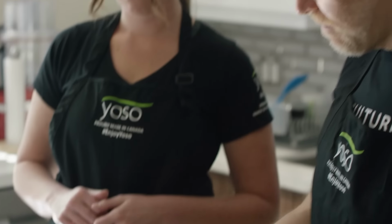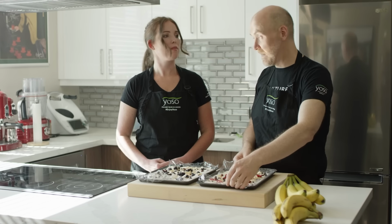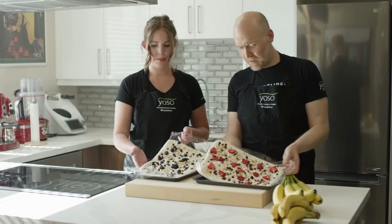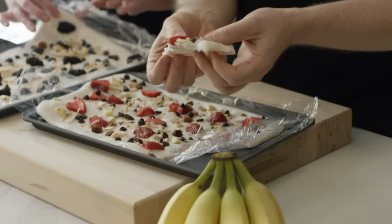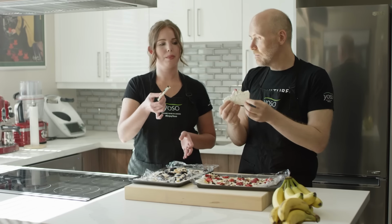I think it's set enough. I'd often leave it overnight. The real test is seeing if it snaps, which it might not, but it'll still be delicious. So as you can see, that's pretty good. So we just didn't let this set as long as I normally would, but it's still gonna be amazing and delicious. But that's okay. You got a piece? There we go. It's still gonna be good. Cheers. Cheers.